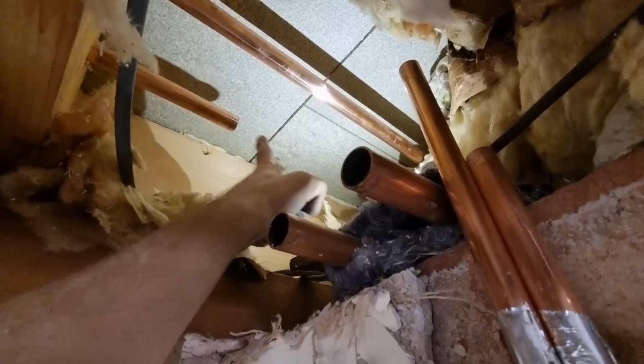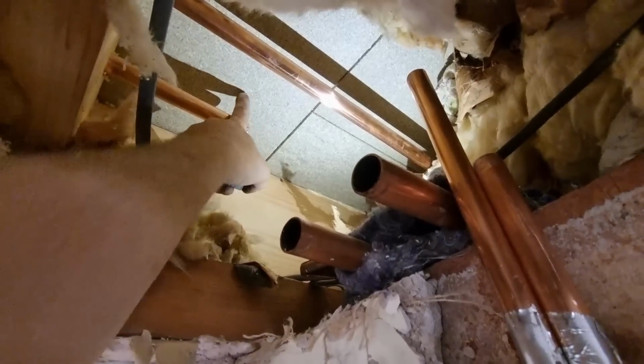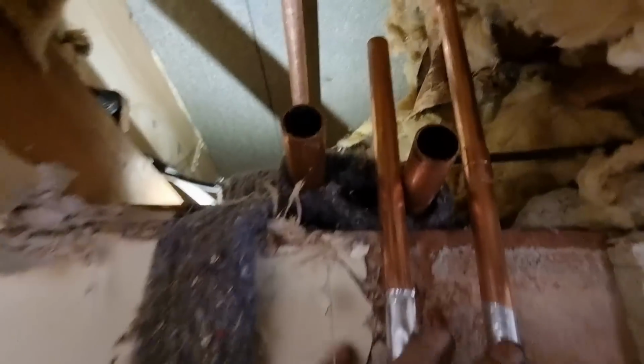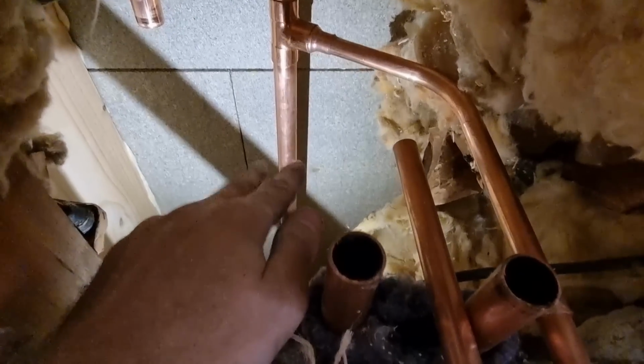We'll sweat a T on there, solder a T on there, and we should be good. Luckily, I've got about 2 inches to the ceiling, so shouldn't heat any of that wood up. All upstairs is finished, so there's no chance of lifting the floor up now. Right, that one's all fluxed up. I've taken 22 through, but probably only needs to be 15 to be fair.